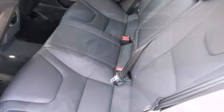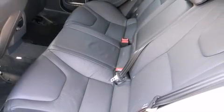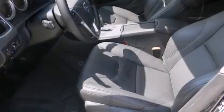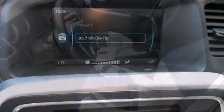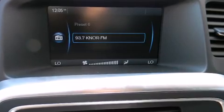Volvo prioritized fit and finish as evidenced by a tachometer, a leather steering wheel, a trip computer, front fog lights, turn signal indicator mirrors, and cruise control.